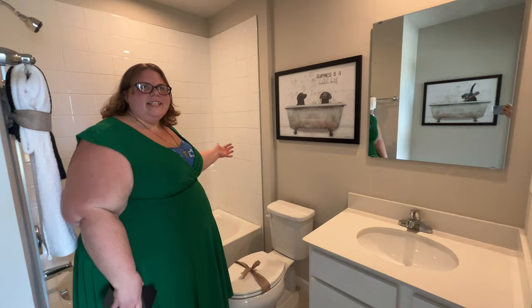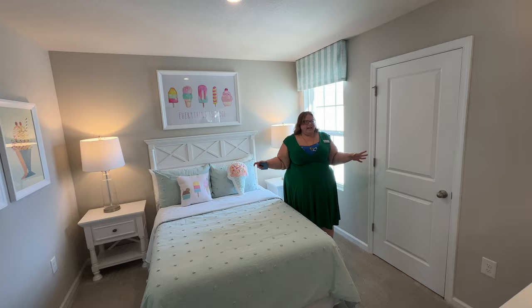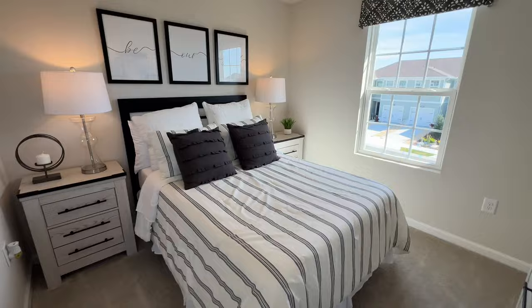This is your second bathroom. And with this model, your laundry is upstairs. You got a cute little second bedroom here. One great feature about this model is the windows. The windows give out so much natural light.